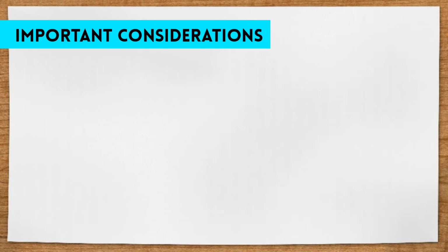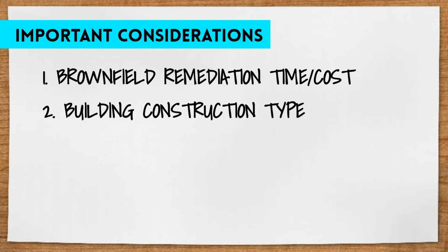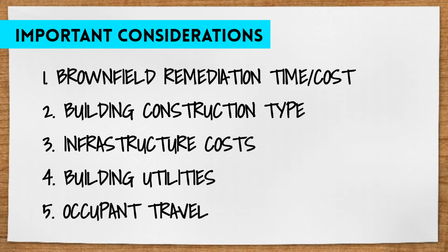There are typically 5 major items that need to be considered when comparing feasibility and life cycle costs for a brownfield versus a greenfield site. These include brownfield remediation time and costs, building construction type, infrastructure costs, building utilities, and occupant travel.